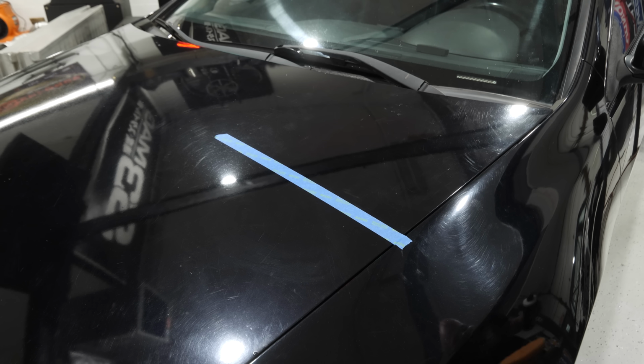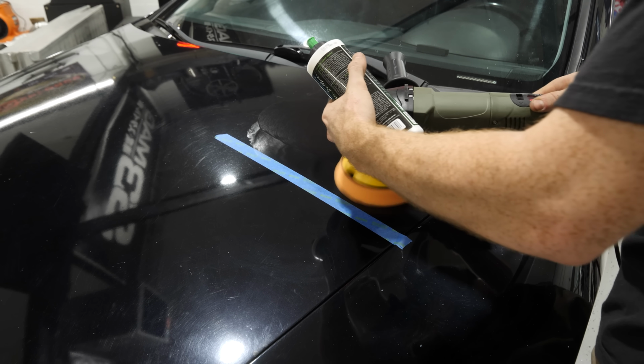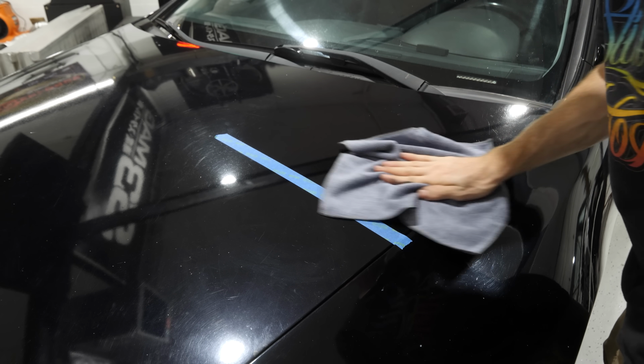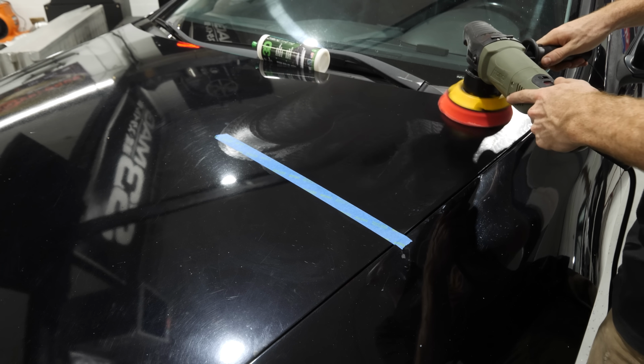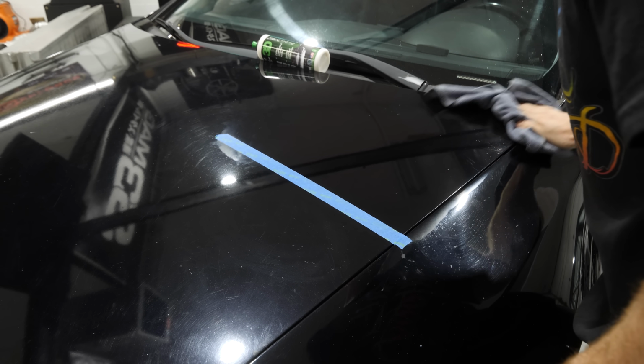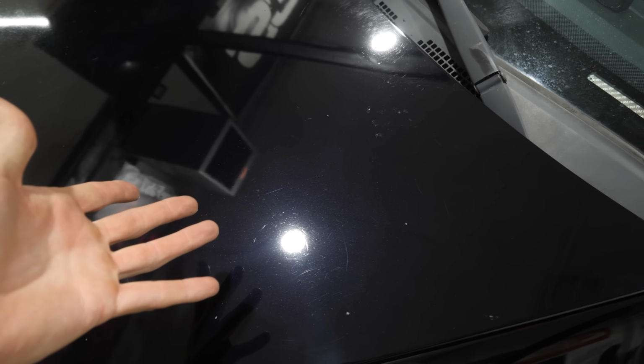Okay, we're gonna start it with a light cut pad. Oh, this is definitely looking good. This gets me excited. That's before. That's after. You can still see a lot of stuff in it, but I didn't try very hard.